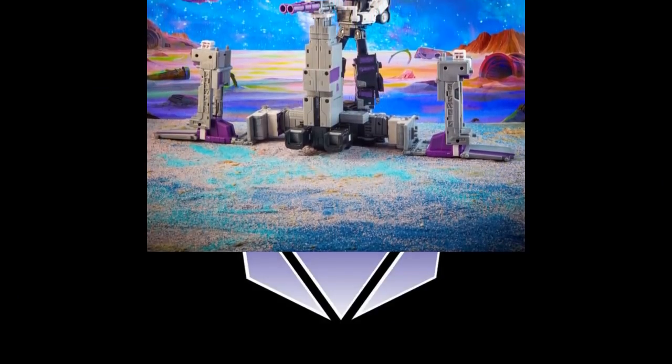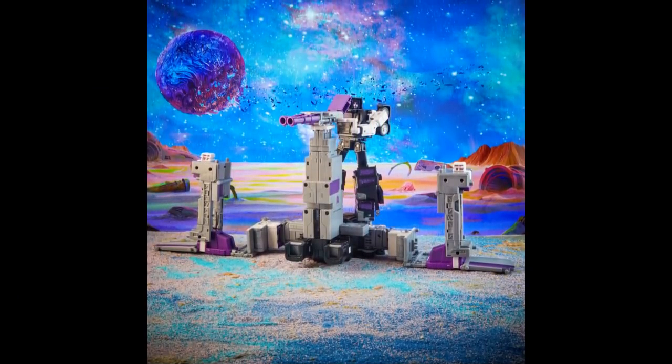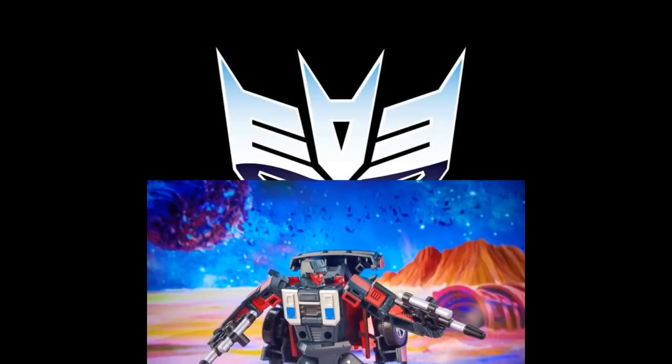And if you care, there's a base mode. Maybe they went too far and they drank too much of the X-Transbots Kool-Aid and had to do a base mode. I don't know. That's kind of the way I feel. Kind of the way this looks.